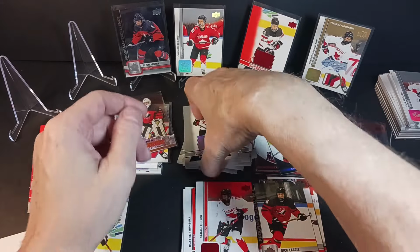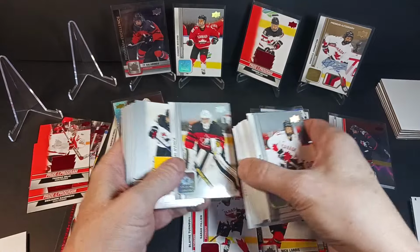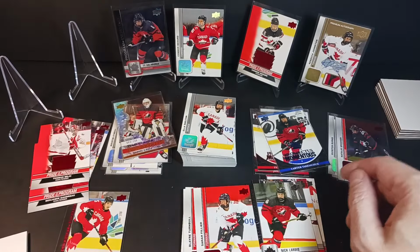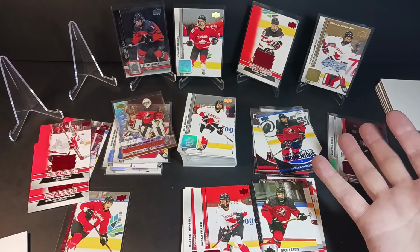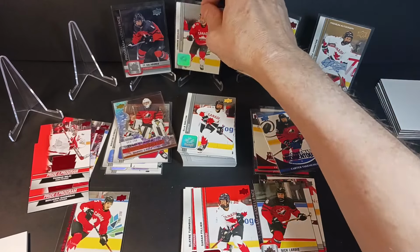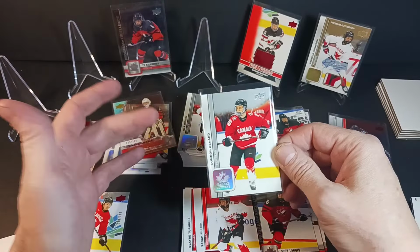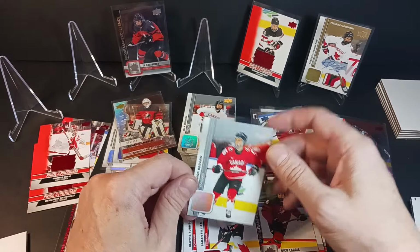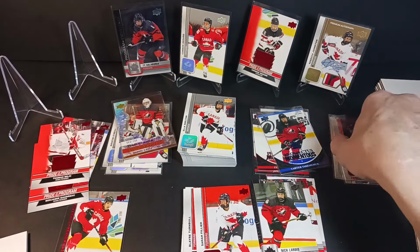Hopefully you have maybe more Bedards pop out of your boxes if you're ripping some of these. I've already seen somebody else rip a box. They hit one of the pattern foil ones. So obviously, I would imagine you're going to get at least 1 or 2 Bedards in every box. Value-wise of a base card, maybe up to 25 Canadian, maybe not as much as that. But last year's went up to $40 at one point just for his base card. So who knows? The sky's the limit on that guy.